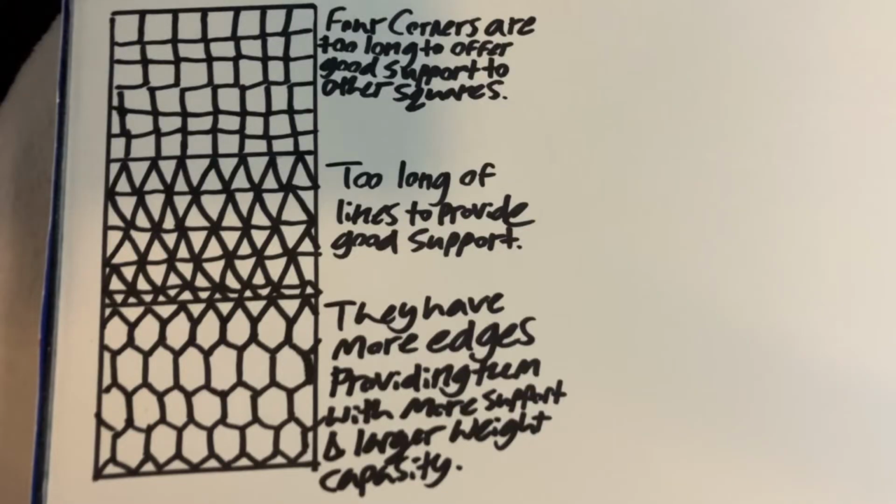You want to know why? They have more edges, and that means shorter lines. This provides them with more support, and they could hold up more weight, which is amazing. That is the end of our segment, Jeopardy. So, let's continue on to the next part of this video.